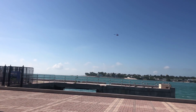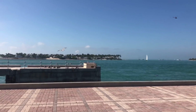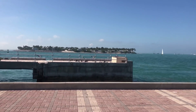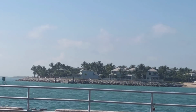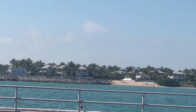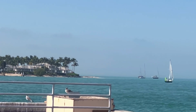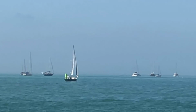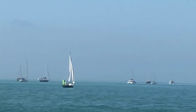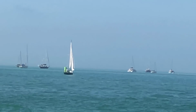Oh, chopper up there. Can you imagine how expensive it is to live on that island over there? Beautiful boats out in the ocean. Gorgeous, gorgeous day.